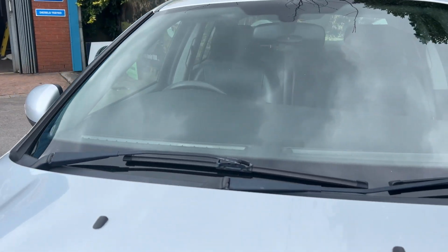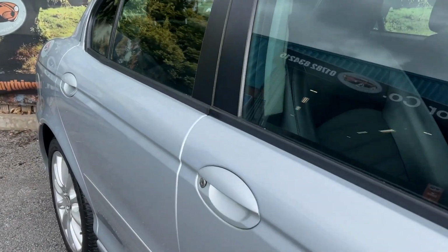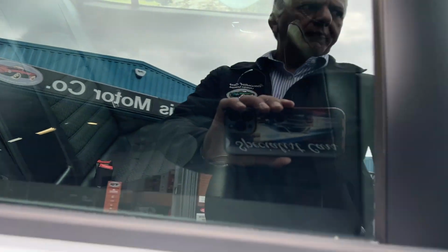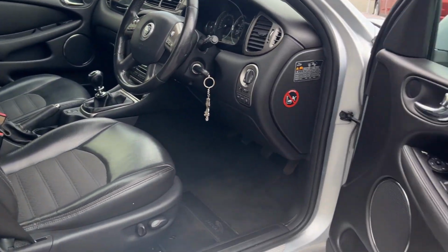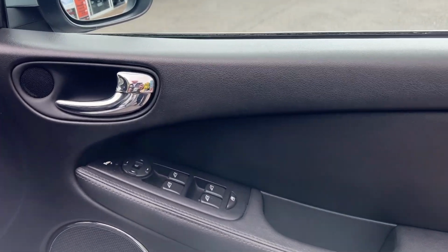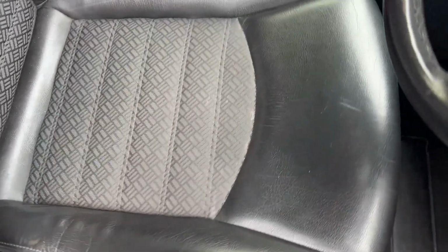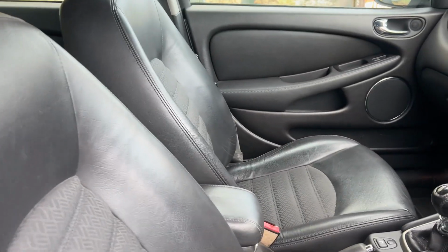All the windscreen's lovely and clean. Electric windows, electric mirrors, folding mirrors. Again, the driver's door trim, good condition. Driver's seat, as you can see, no undue wear. Centre armrest.